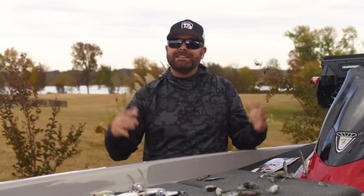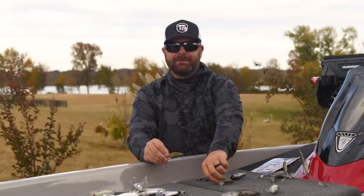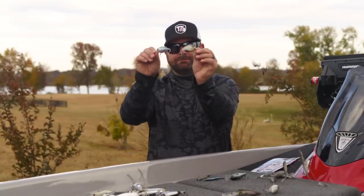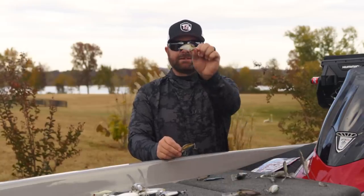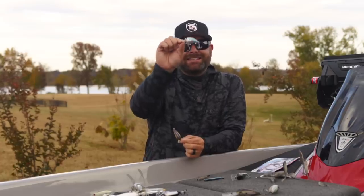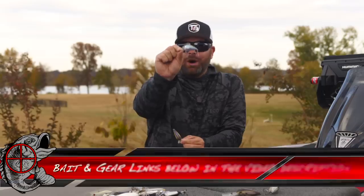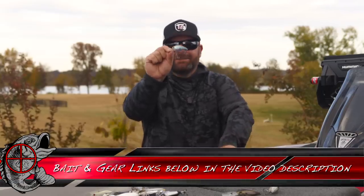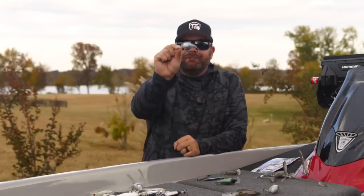Now on the flip side, just like I talked about with the other techniques, you go deep and then you go shallow. Either the Biggie, the Spro, or my personal favorite, you can still get them, I just did a video on these a few weeks ago, the BDS 1 and 2. Look how small that crankbait is. This thing will run in a foot of water.